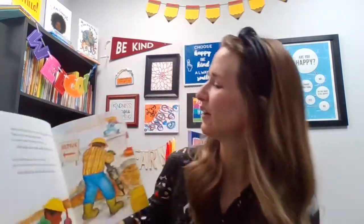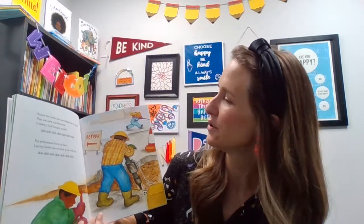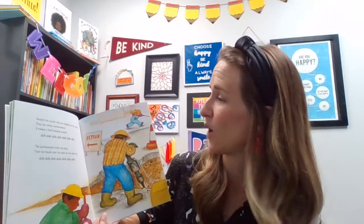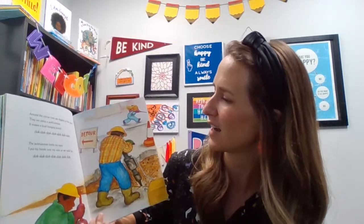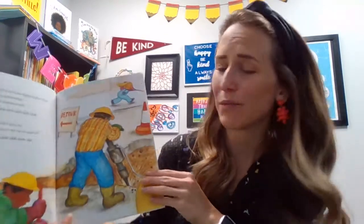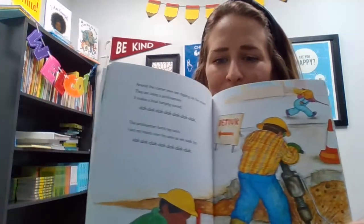Around the corner, men are digging up the street. They are using a jackhammer. It makes a loud banging sound. Duck, duck, duck, duck, duck. A jackhammer hurts my ears, so I put my hands over my ears as I walk by.